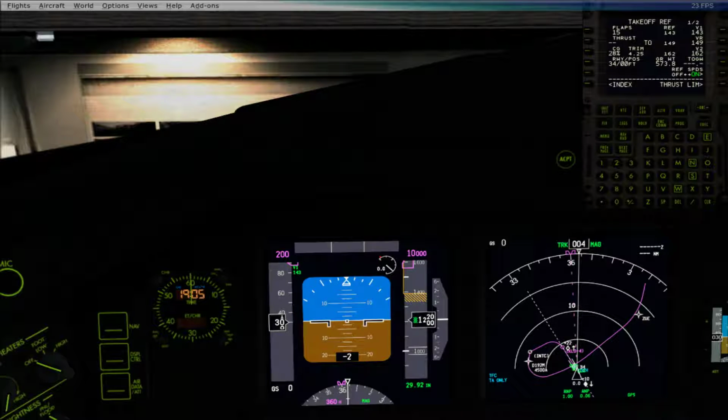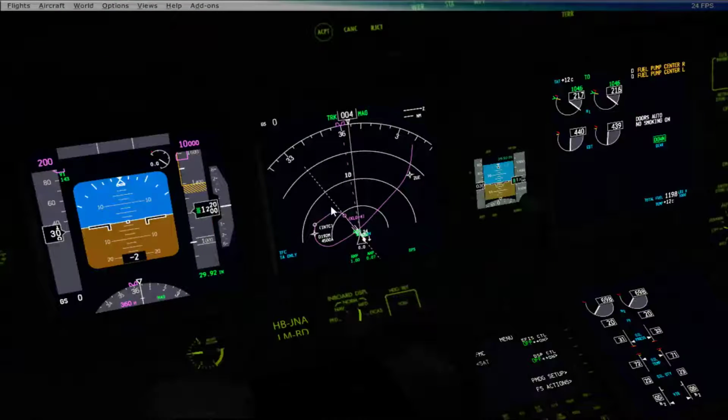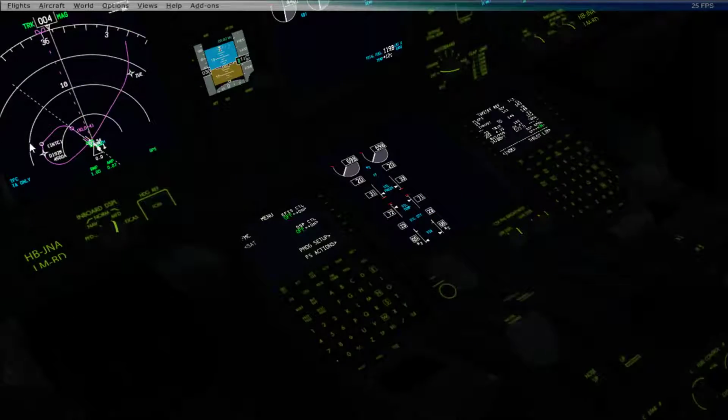Right, I'll just check my chart for Zurich right now so I can see where I should taxi to. Alright, we should go to holding point Echo 9 via November. November what? It doesn't say. Okay, November left then, because there's no letter right there. Then down to Echo and Echo 9.